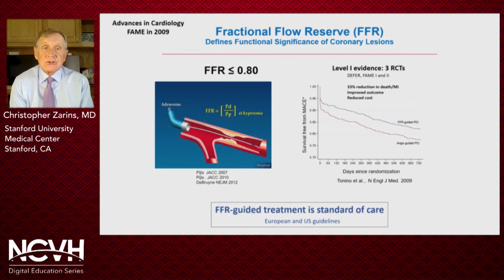Now, fractional flow reserve, as you know, is measured in the cath lab using a guide wire across the coronary lesion. And under conditions of maximum hyperemia, the pressure gradient is determined. And this tells you whether or not that stenosis is hemodynamically significant. This is like an ankle brachial index, a physiologic measurement of significant disease under maximum stress conditions of hyperemia.